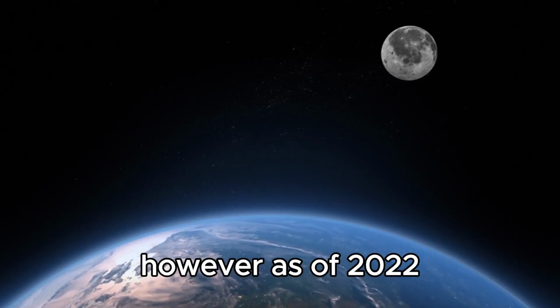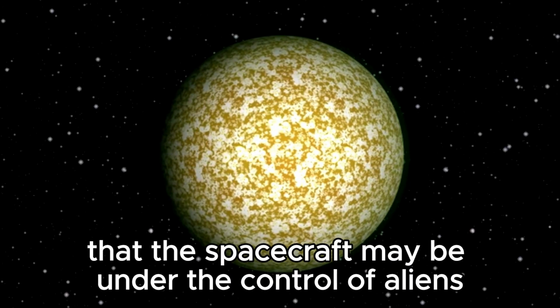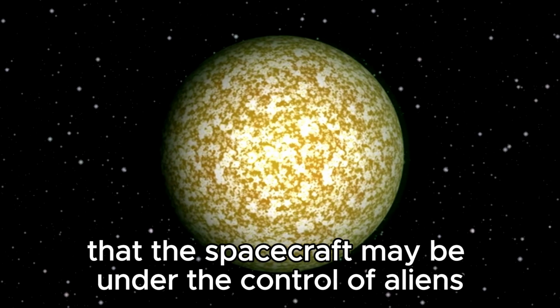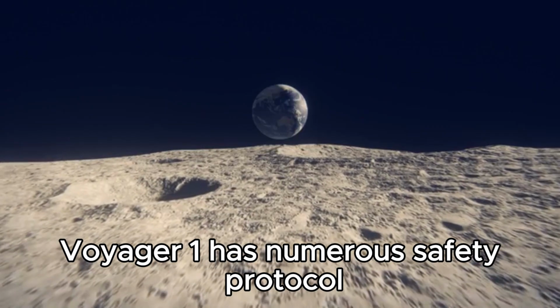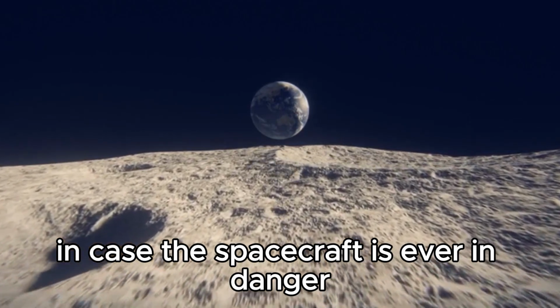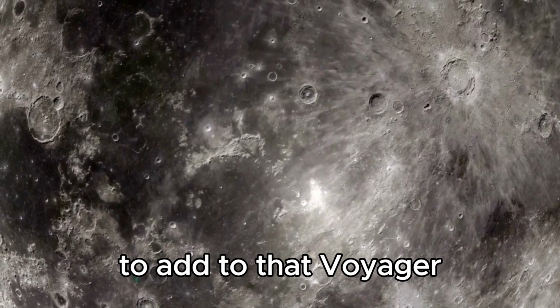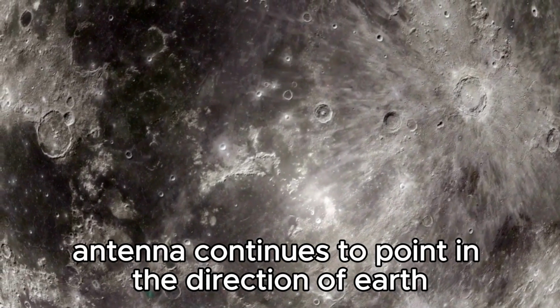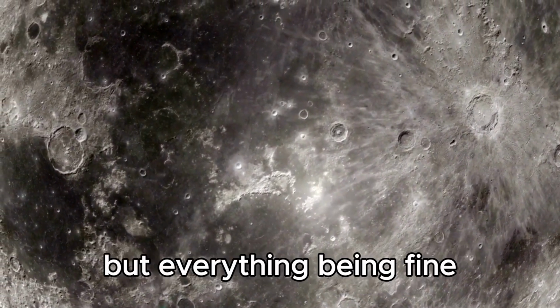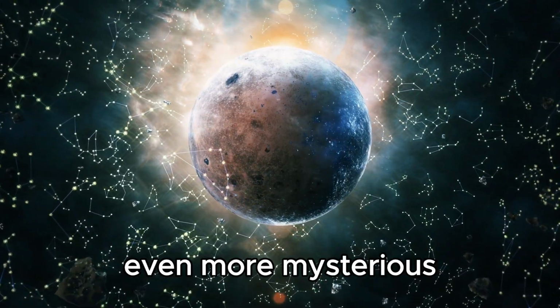However, as of 2022, NASA scientists have dismissed theories that the spacecraft may be under the control of aliens. Voyager 1 has numerous safety protocol features that will be activated in case the spacecraft is ever in danger, but none of those protocols have ever been activated. To add to that, Voyager 1's antenna continues to point in the direction of Earth, but everything being fine makes the strange signals being sent by Voyager 1 even more mysterious.